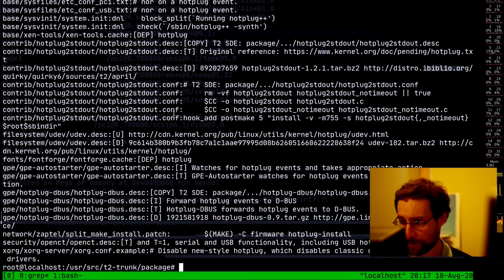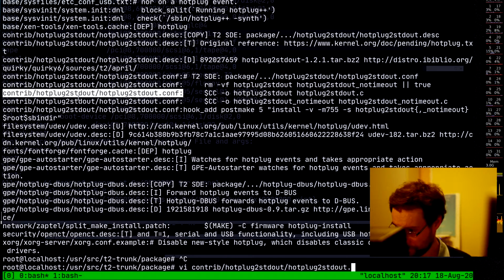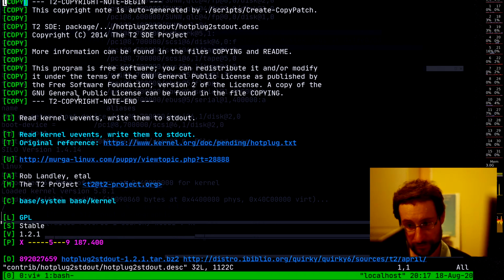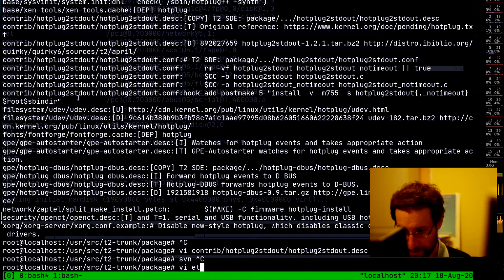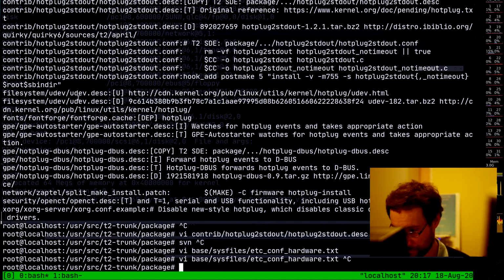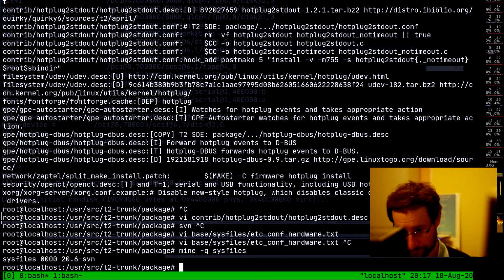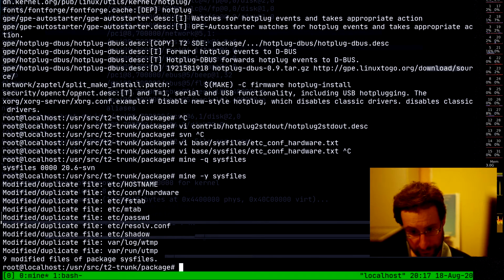Contrib? What the heck? Are you kidding me? What is that even doing from the Puppy Linux guys? I guess read kernel events, write them to, still not out. What the heck? Why even? Probably candidate to delete as well eventually. Anyway, etc conf, so that would be base. This file etc conf. Oh, no, this is empty by default. Interesting. Then that probably was modified by the stone module, yeah, etc conf hardware was modified.